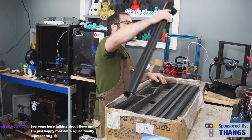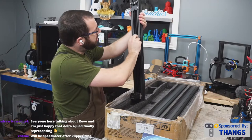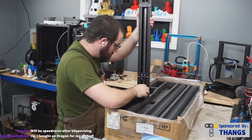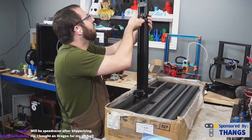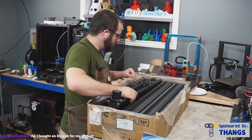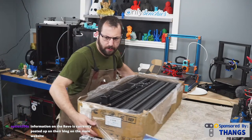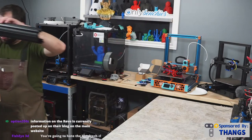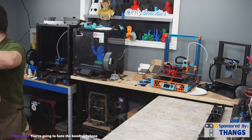I have a video of the nozzle swap. Ooh. Oh, cool. Comes pre-assembled. So obviously this is a Delta printer, for those that don't know. This is a Delta. It has MGN12 rails. Oh my God, this thing's going to be huge. So I'm going to move everything over here. Oh God, this thing's gonna be huge.